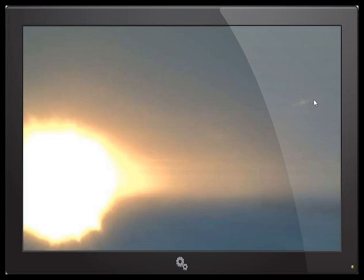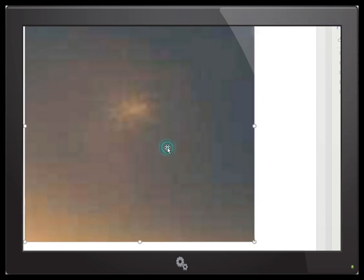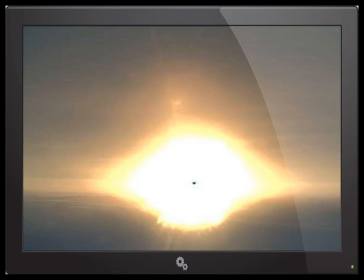We're at Wainwright, Alaska, looking to the south, 12:32 a.m. And progressing forward, we begin to see this object over here. And I believe this is a much larger object than just what you're seeing here. So I did blow it up. Didn't reveal a whole lot there, but you can make out that it is a much larger orb-shaped object. I thought it was noteworthy.